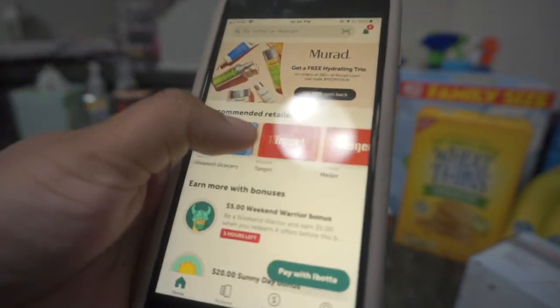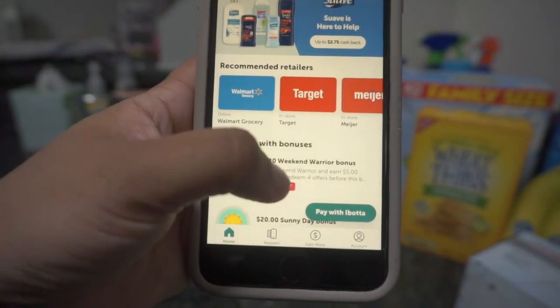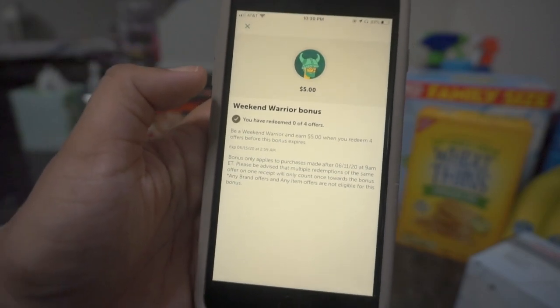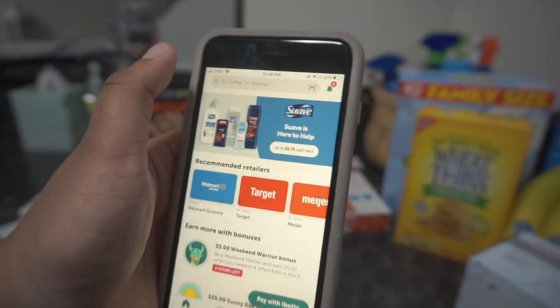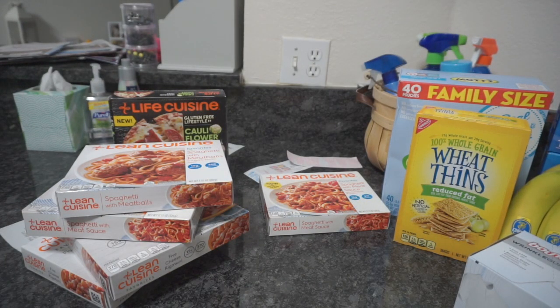Let me show you guys the bonus offer I was talking about. It's the $5 Weekend Warrior bonus. If I redeem 4 offers, I'll get an extra $5. So when that receipt processes, I'll get an extra $5 back. That makes a total of, what, $13.25. I'm pretty happy with that, considering I only spent a little over $60.